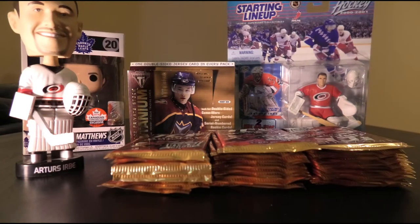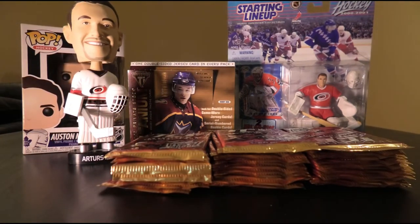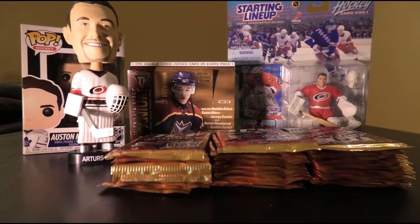And of course our Irbe Bobblehead of Judgement, we'll get him in a good view, there we go. He's ready to judge our hits. Are they good or are they not good?